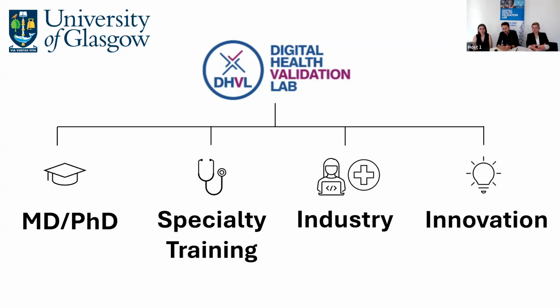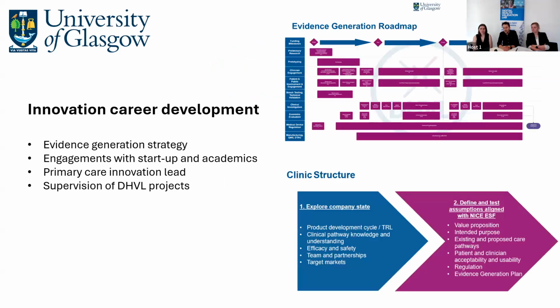Then we've got one of our other fellows called Hartesh, who some of you may know. He was a GP at the time of picking up this job, so a very different experience coming into it. He has continued to be a GP, but he's also got a couple of other roles. He's really developed his career towards strategic innovation roles, so he's a key figure in our evidence generation strategy.